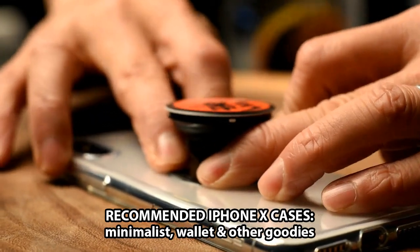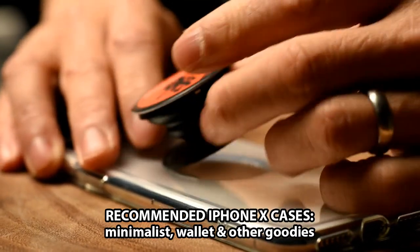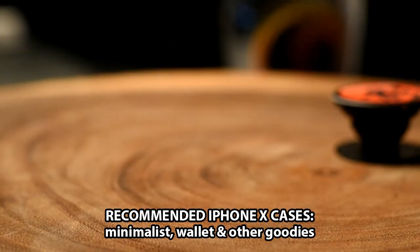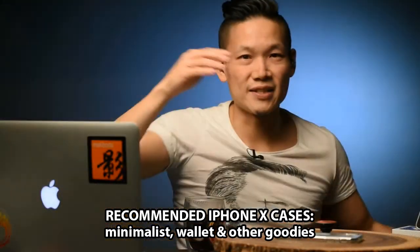And so once you get that popped in, it's actually going to be very secure there because you're going to be secured to the glass back. So that is my second option.